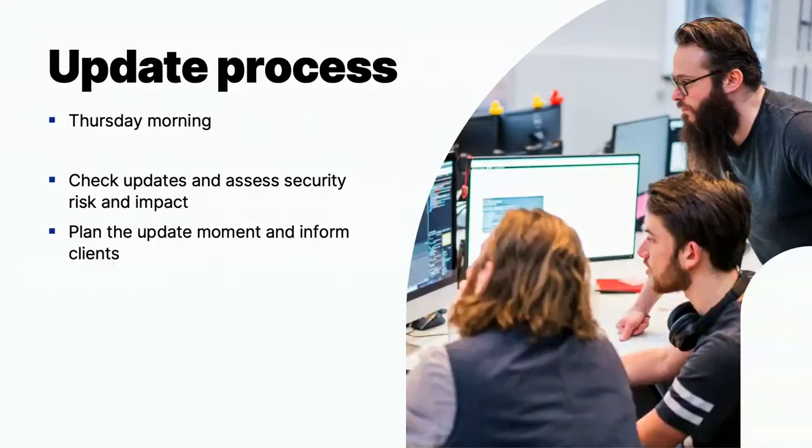Okay, so every Thursday morning we take a look at the updates that Drupal published. And we assess the security risk involved with that update and whether we need to apply that update immediately or that we can, for example, let it wait a bit. In our experience, we impose certain standards upon ourselves on how to use Drupal and how to use the contrib.